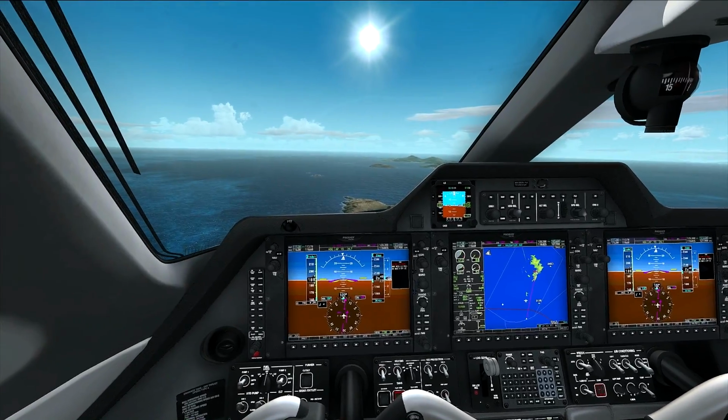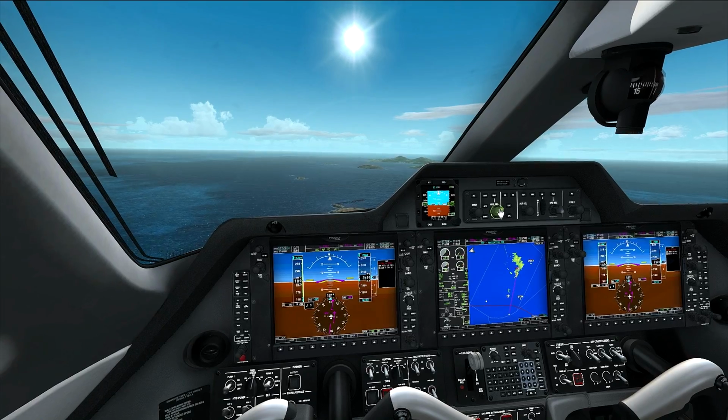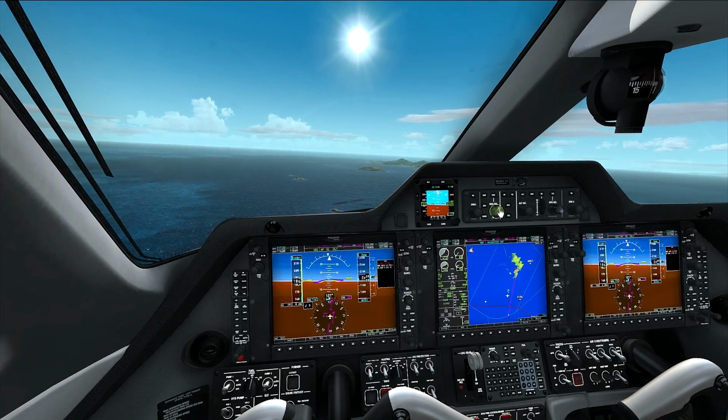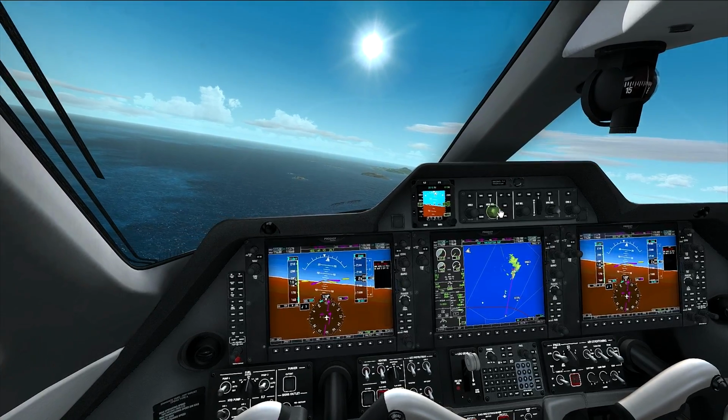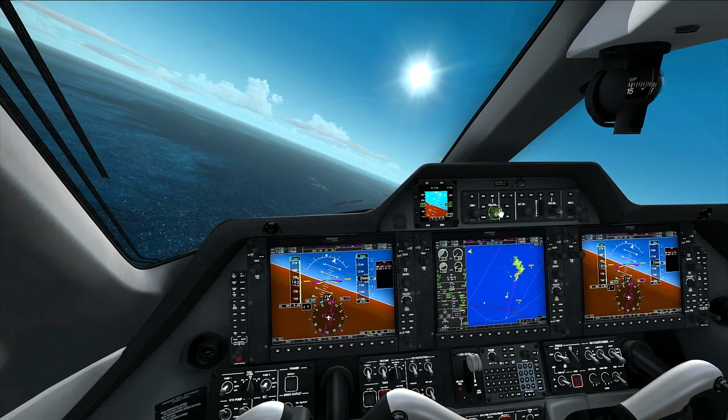Phenom 7 X-ray Mike, turn left heading 100, vector for right downwind, runway 28, descend and maintain 1000. Left to 100, down to 1000 for 7 X-ray Mike.